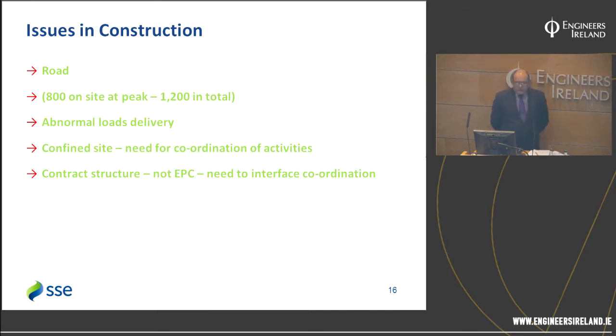Abnormal loads delivery was very, very difficult. We couldn't get the large loads, the GT, the ST, or the generator transformers. We couldn't get the generators down the road into the station. It was impossible. So they were delivered by sea, by barge. They were shipped first, an international shipment to the port of Waterford, which is just up the River Suir from us, about 3 miles away. And then it was transshipped from the port of Waterford to the site on barges.